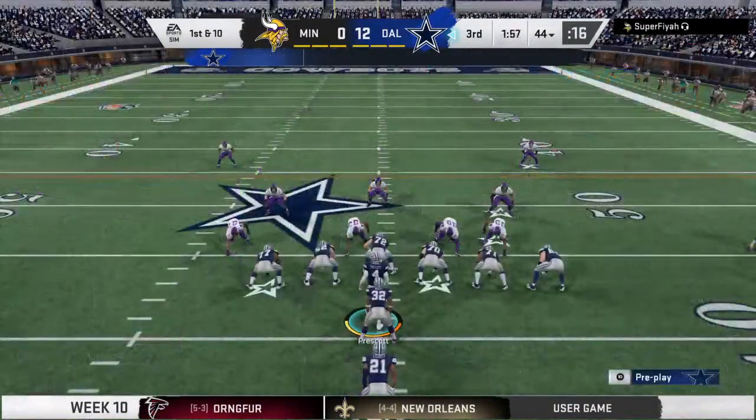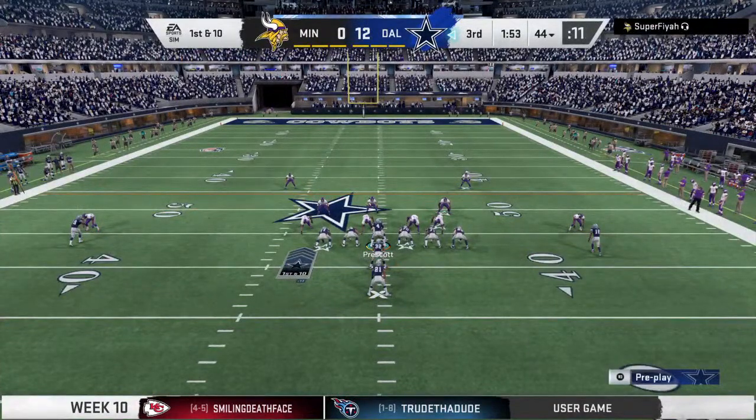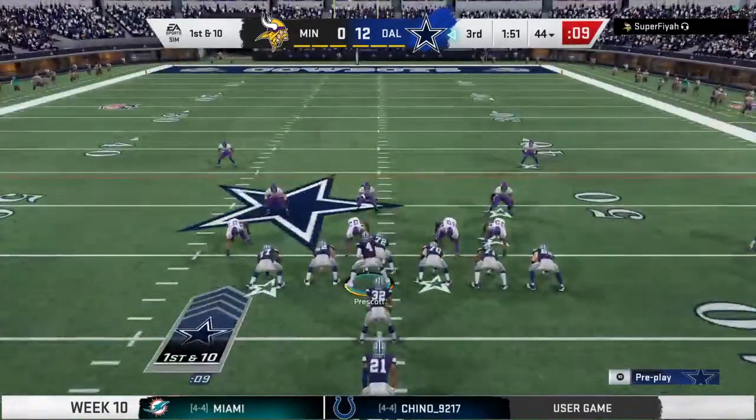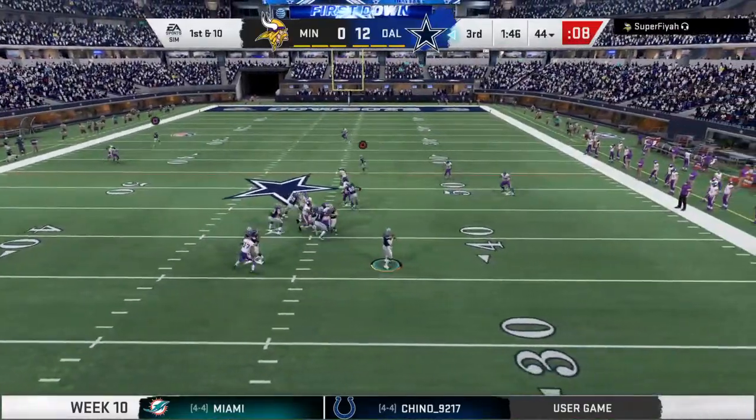1st and 10. Barney sold the go route really well. Thought he was going deep, then curled it back inside for a nice completion. DBs love when they pump the brakes, don't they? Yeah, that's really a whole lot of fun. It's almost like you said, listen, if you're going to sell the go, just go.